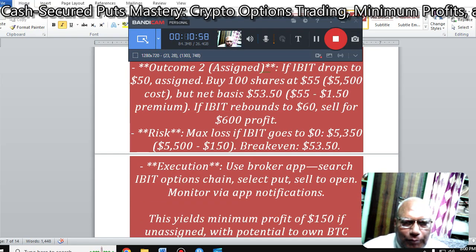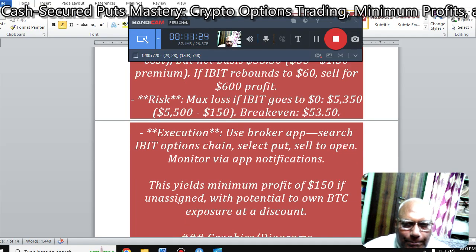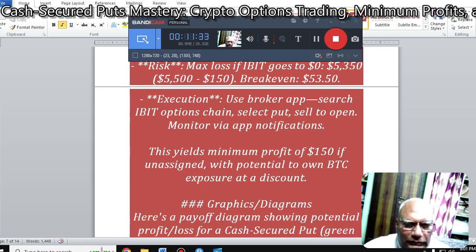Risk: maximum loss if IBIT goes to $0 is $5,350. That means $5,500 minus $150. Break even is $53.50. Execution: use a broker to set IBIT options on the exchange. Select put, sell to open, monitor via app notifications. This yields a minimum profit of $150 if unassigned, with the potential to own BTC exposure at a discount.